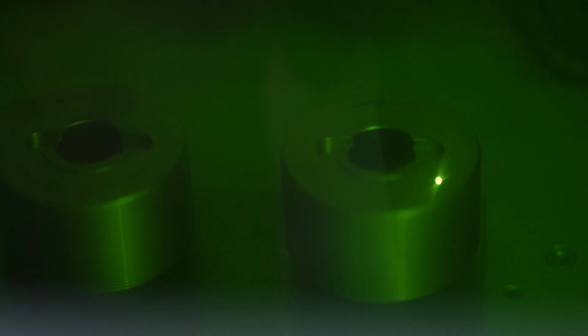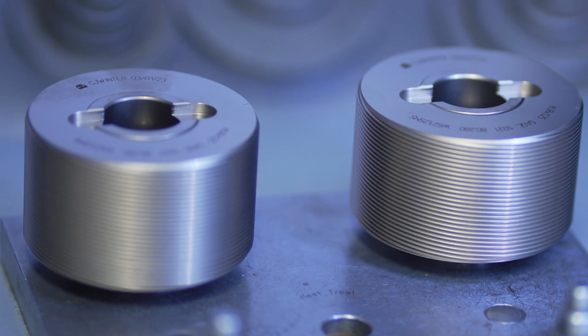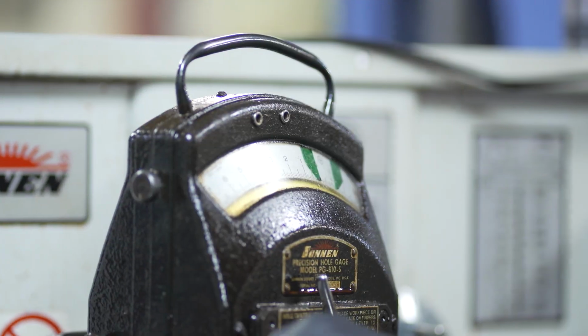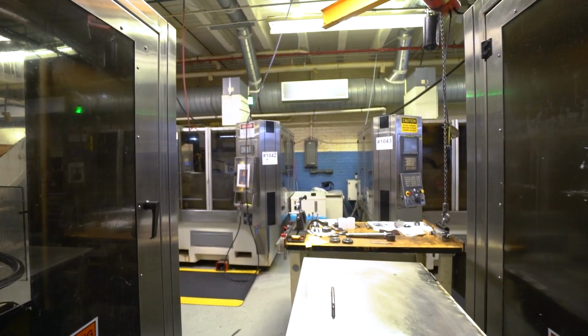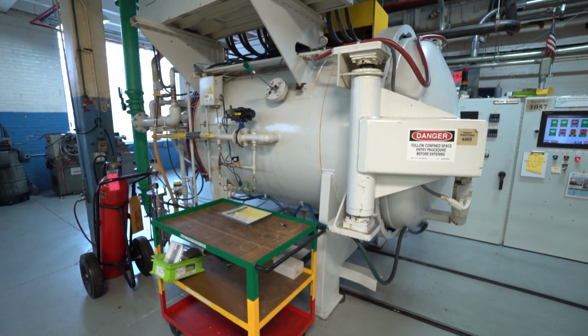We are committed to making our customers successful and allowing them to utilize thread rolling to really optimize their process and the bottom line. We're a partner for the long term. We are very much committed to being the world leader in providing thread rolling solutions. Thread rolling is not only what we do, it's all we do.